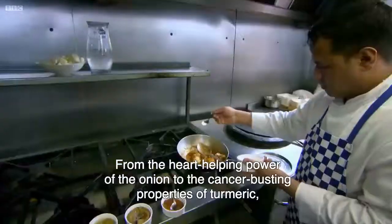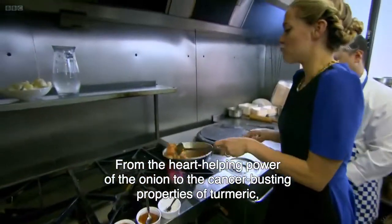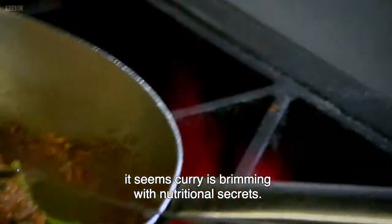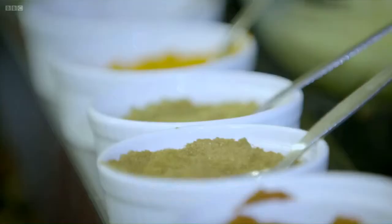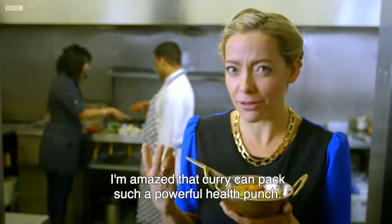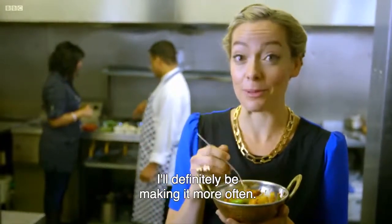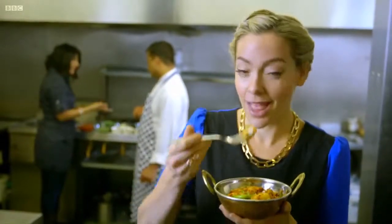From the heart-helping power of the onion to the cancer-busting properties of turmeric, it seems curry is brimming with nutritional secrets. I'm amazed that curry can pack such a powerful health punch. And now that I'm a curry chef extraordinaire, I'll definitely be making it more often.